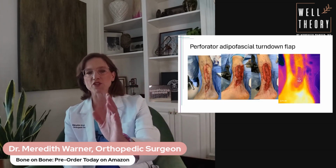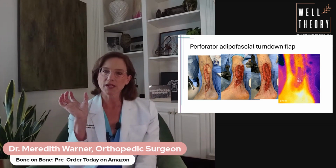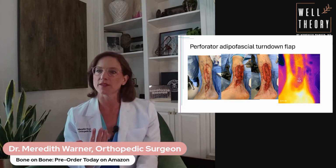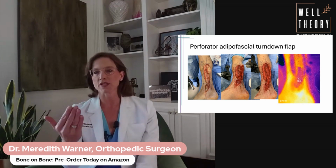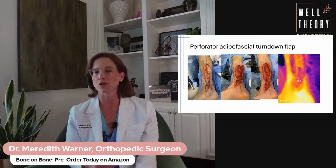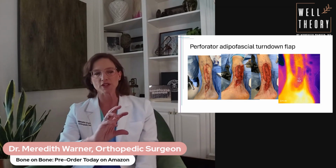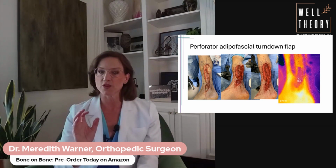And then the image on the far right, I have a little thermal infrared camera I can use intraoperatively and in my clinic that'll tell me if an area is getting appropriate blood flow. So it's pretty cool. It's like a heat map of the limb. So I can see what the temperature is at any given point using this little camera device I have. So I was able to measure and show that, yes, this little turn down flap was getting flow from that perforator. So it was going to live, it was going to make it.